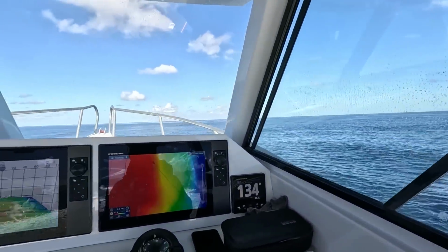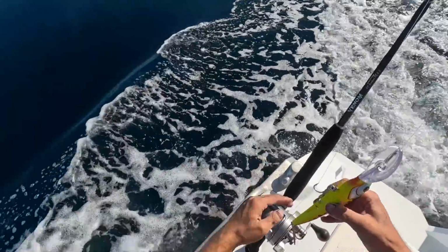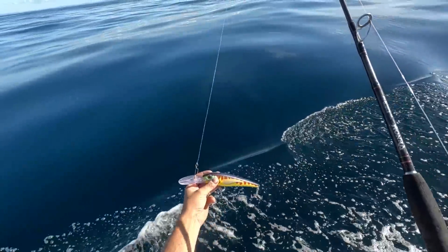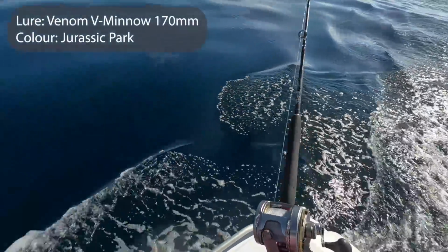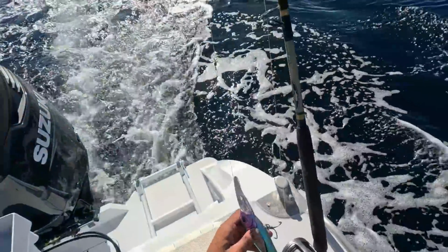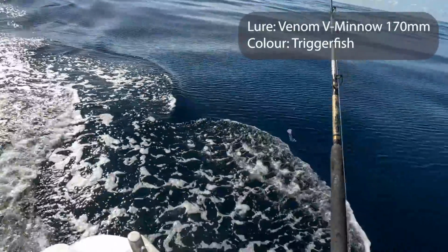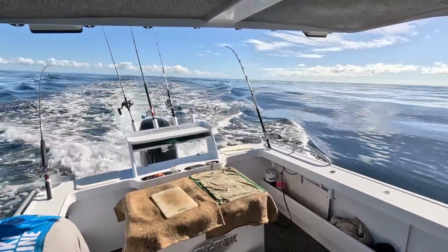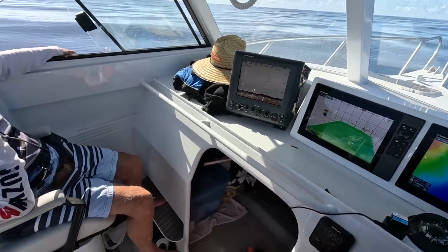Instead of catching more reds from that spot, I've decided to leave it for future trips and head for a different area to see if we could troll up some Spanish mackerel. New Venom V Minnow, have a quick troll for a mackerel. Fish up high, eh? Nearly 20 metres up high.